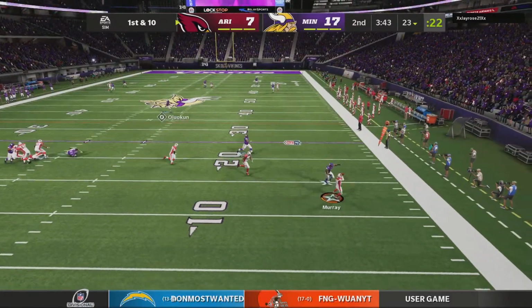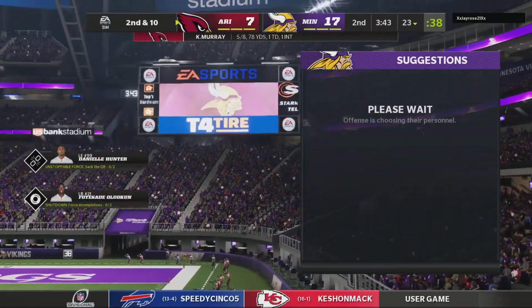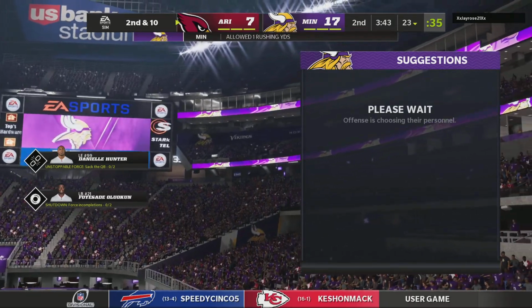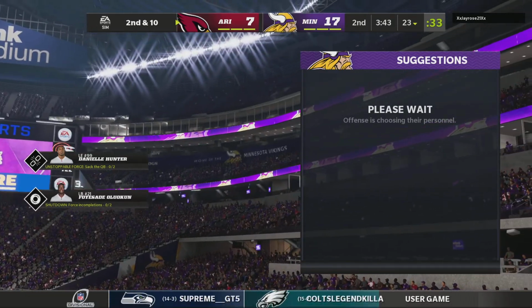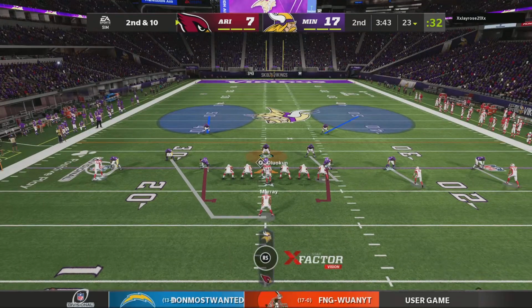Escaping the pressure right. Nothing open downfield, so he'll throw it away. To this point, I've been impressed with the work defensively. They have not allowed a lot of receivers to run free. And there's another example, another incompletion. Here's 2nd and 10.